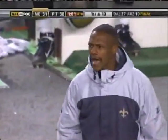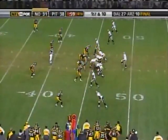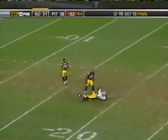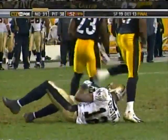And now trying to get the troops lined up to keep the clock from running down. Under a minute to go. Brees with time over the middle. Colston has it tipped away by the rookie Anthony Smith.